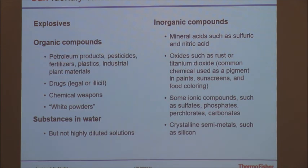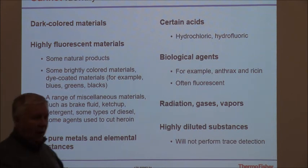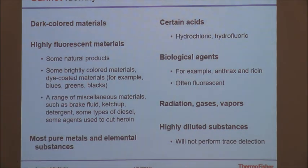I may not be able to tell which one. That goes back to my gasoline analogy. It's gasoline. I don't know the octane. I know it's gasoline. Okay? That makes sense? So when we look at it that way, we understand that. Okay? What can it not identify? The Raman, the RMX, and the Raman portion of the Gemini cannot do dark colored materials.